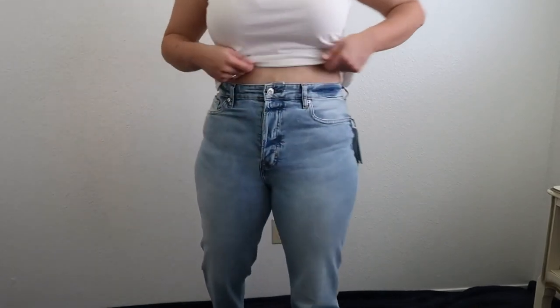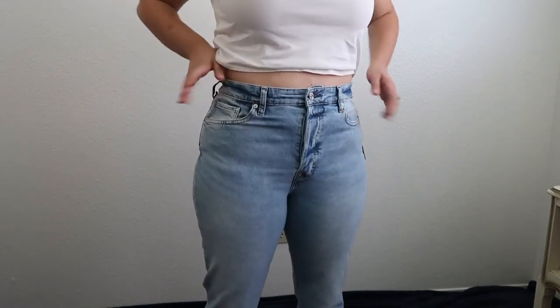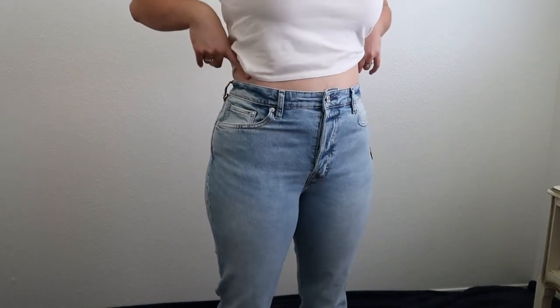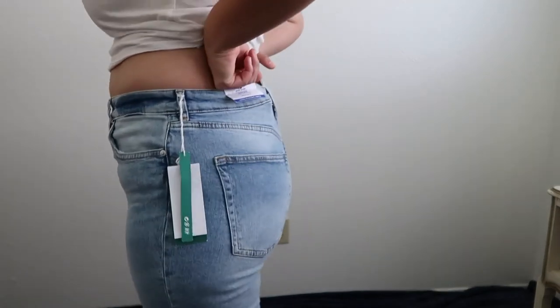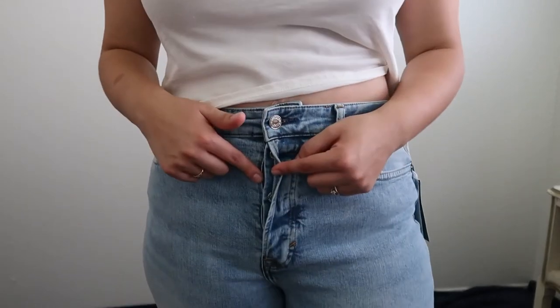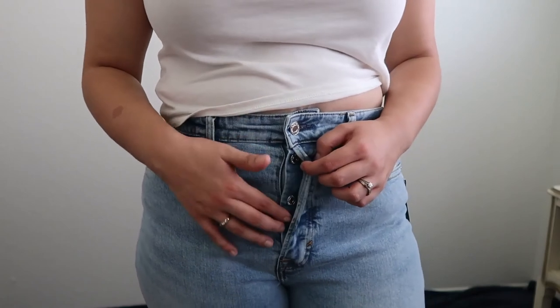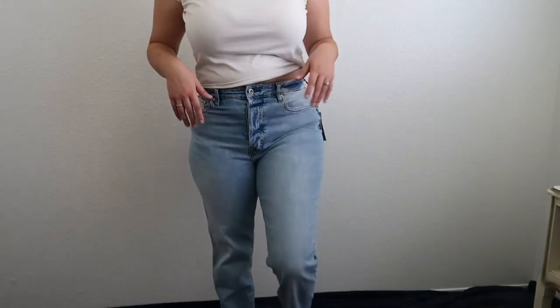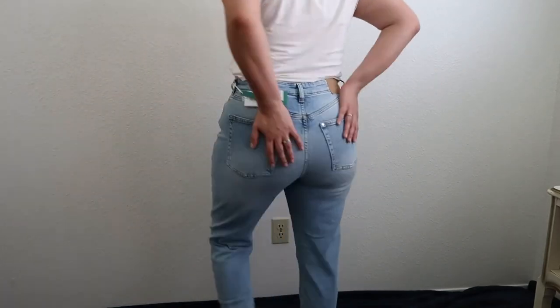I'm not sure. I can't even talk anymore by the end of this video. So these are the size 10. They fit very nicely. No squeezing at all. A little bit of gapping, which I don't get with American Eagle, but that's all right. These also have the silver buttons. The other ones, I think it's silver on top and then rose gold underneath. These are all silver hardware, and like I said, they don't have the rips on the knees. They're just a solid, nice pair of jeans.